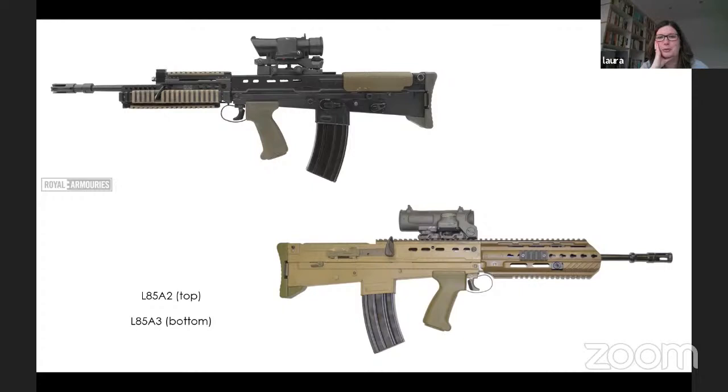Was the gas piston system ever in question for its reliability, as so many incredibly reliable rifles now seem to all be gas piston. It goes on. So, for example, 416, etc. And will the doctrine change the design of the weapon in future years? I'll leave it there because there's some more in that.